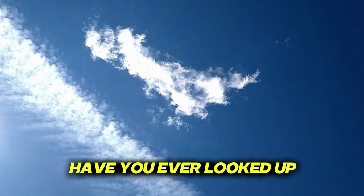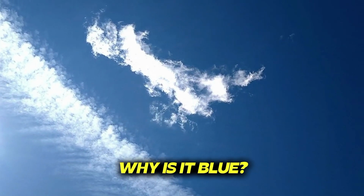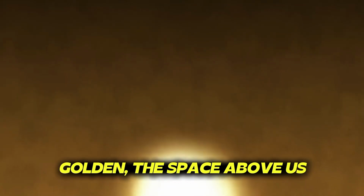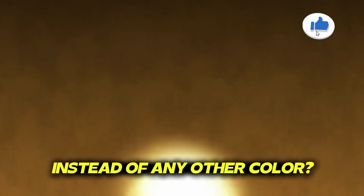Have you ever looked up at the sky and wondered, why is it blue? At first glance, it feels like such a simple question. The sun is bright and golden, the space above us is black, so why does Earth's sky glow with this calming shade of blue instead of any other color?